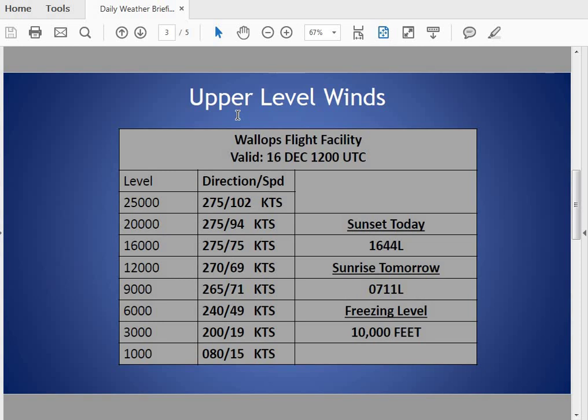Taking a brief look at our upper level winds this morning, we were seeing that bit of an onshore flow at the surface, then above the surface at 3,000 feet upward, seeing those winds shift more southwesterly, quickly increasing from 20 knots at the 3,000 foot level to 70 knots at the 9,000 foot level, and then remaining around 70 knots from the west through about 16,000 feet before we see them increase to around 100 knots between the 20 and 25,000 foot level. Seeing our freezing level this morning pretty high due to that warm front approaching the region at 10,000 feet.